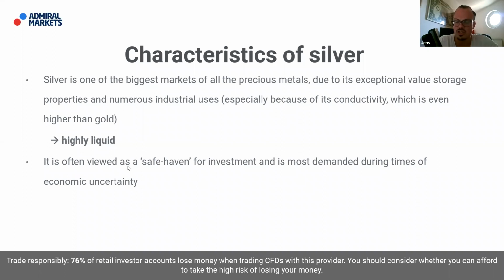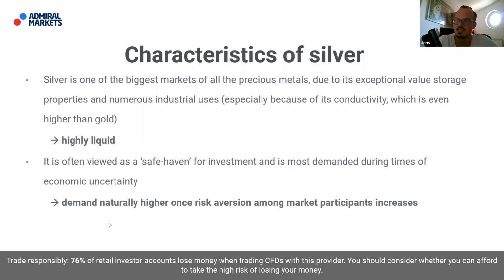And silver also, in addition to that, that's very important, similar to gold, is often viewed as a safe haven for investment, and it's most demanded during times of economic uncertainty. Which means that the demand here in silver and precious metals in general, especially when it comes to silver, but also gold, is naturally higher once risk aversion among market participants increases.